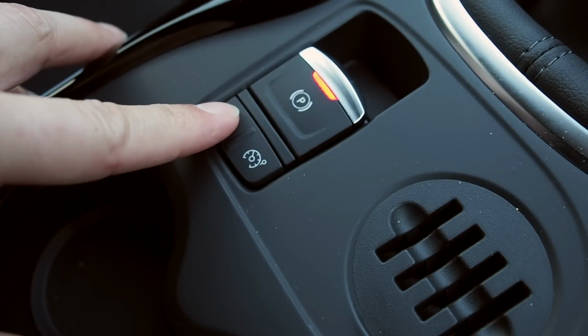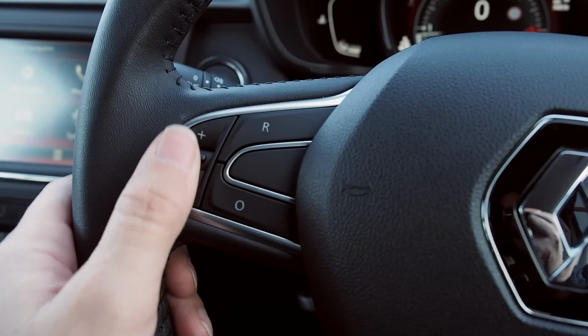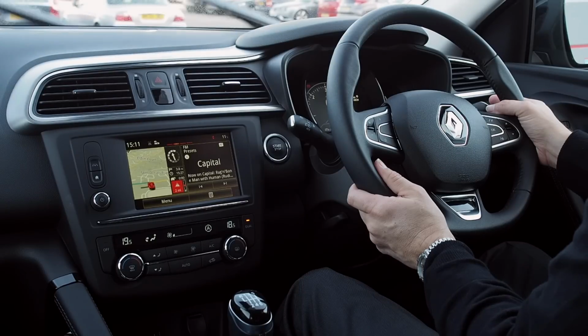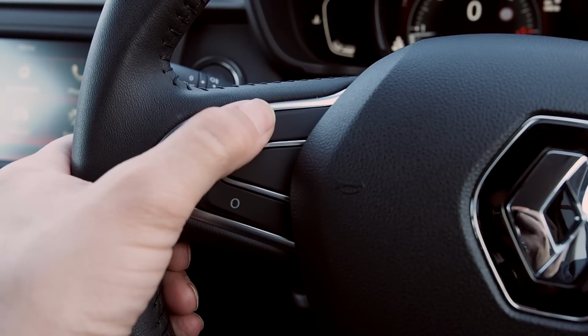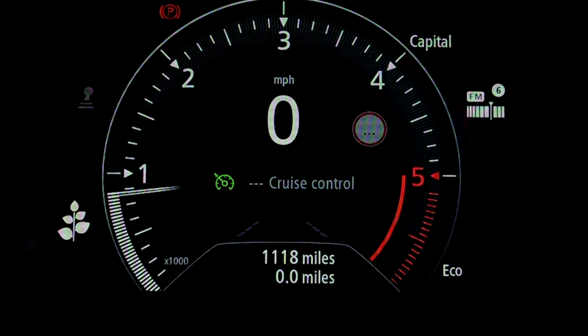To switch on cruise control, press this button as shown here. Once the cruise control has been activated, you can adjust the speed you'd like to set by using this switch. To cancel the cruise control, either press the brake pedal or turn off via here. To resume cruise, press this button and the car will automatically reset itself to the last speed entered into the cruise control system.